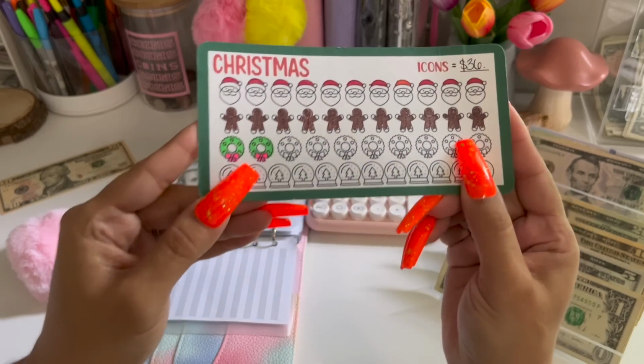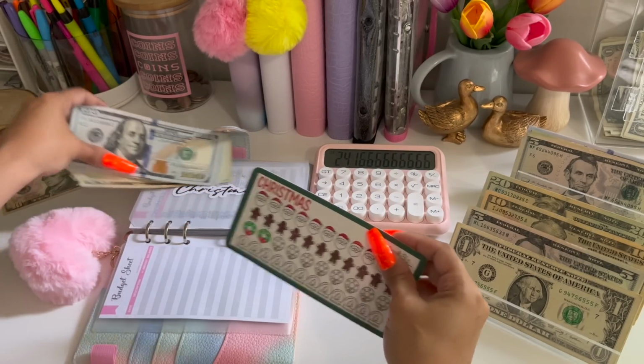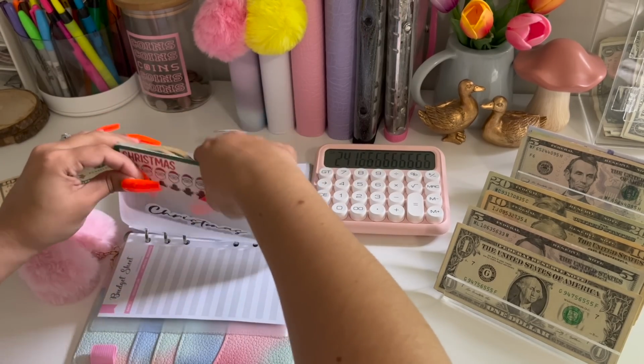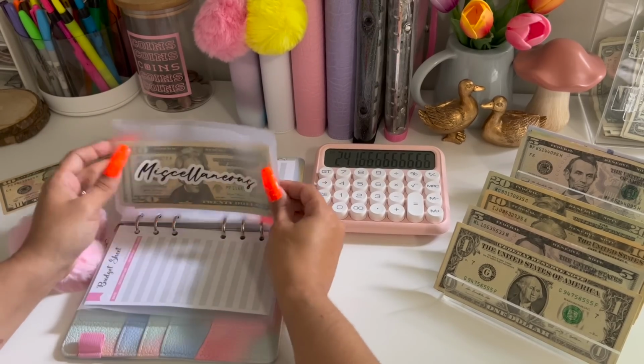Okay, so we have one more icon colored in, which is super exciting. We are definitely making progress in this challenge. I want to try to get my Christmas over with as soon as possible. Okay, so there is that.